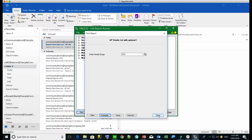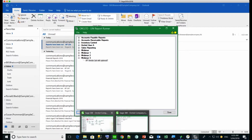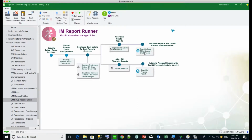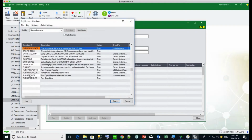So pretty straightforward. So here I've got all these different groups because I'm logged in as admin. Now, if I want to automate this process and I want these reports to be sent daily without any user intervention, then we would use Process Scheduler to configure the schedule and run that automatically. So for Crystal reports, we need Process Scheduler level 1. And we'll come back to Process Scheduler a bit later, but I'll just show you quickly how that schedule is set up.